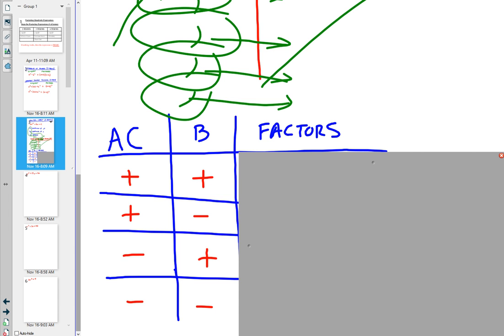If in my first column I end up with a positive, the first column is a multiplication column. What are the only ways I can multiply two numbers and end up with a positive? Positive and positive. Negative and negative also works. So if my two choices are positive, positive or negative, negative, because I'm looking for pairs of numbers, I know that at the exact same time, those two numbers need to add up to a positive.